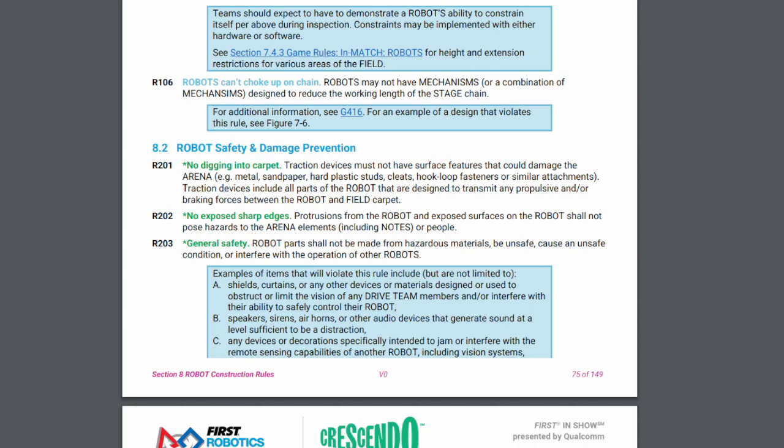R201. No digging into carpet. Traction devices must not have surface features that could damage the arena, e.g. metal, sandpaper, hard plastic studs, cleats, hook loop fastener, or similar attachments. Traction devices include all parts of the robot that are designed to transmit any propulsive and/or braking force between the robot and the field carpet. R202. No exposed sharp edges. Protrusions from the robot and exposed surfaces on the robot shall not pose hazards to the arena elements, including notes or people. R203. General safety. Robot parts shall not be made from hazardous materials, be unsafe, cause an unsafe condition, or interfere with the operation of other robots.